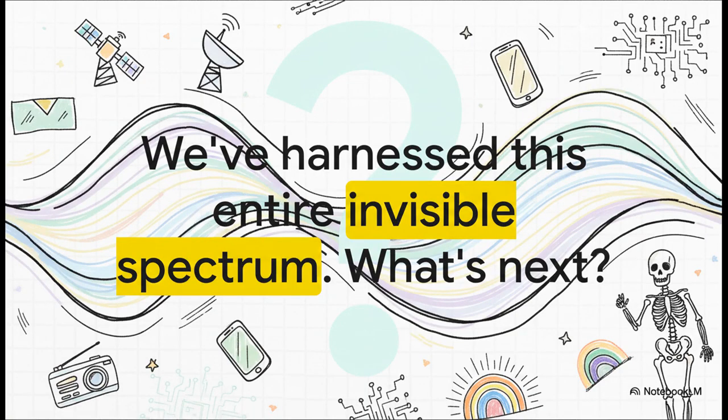So think about that. We went from a simple little puzzle about a gap in an electrical circuit to uncovering this entire invisible spectrum, a spectrum that we now use to communicate across the planet, see inside our own bodies, and even cook our food. It just makes you wonder, what other invisible forces are out there, just waiting for us to find them?